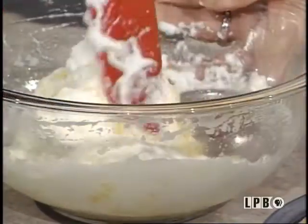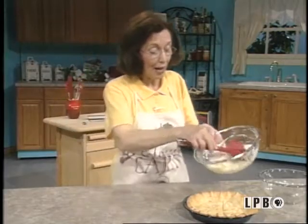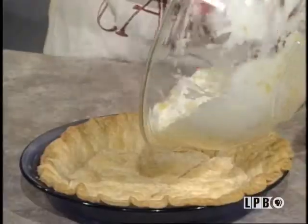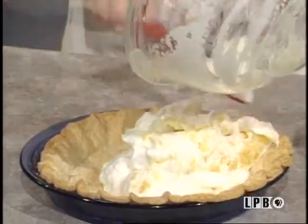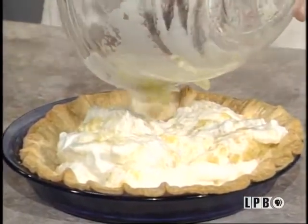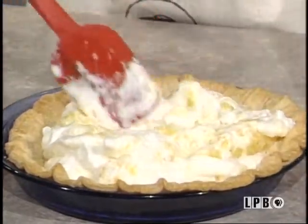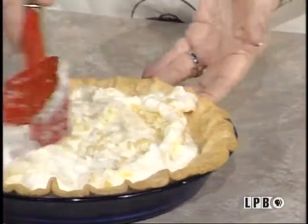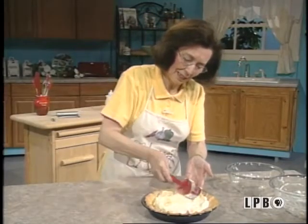So I'm going to just fold this together and then I'll just add it to my pie shell. Okay. I love a chiffon pie. And of course, I love any kind of pie. So this is really nice. Then you arrange it in your pie shell as such.